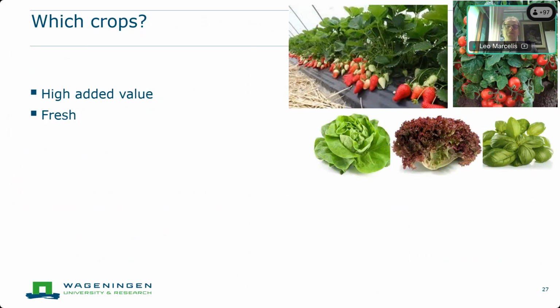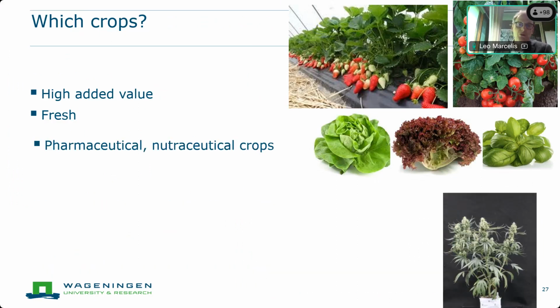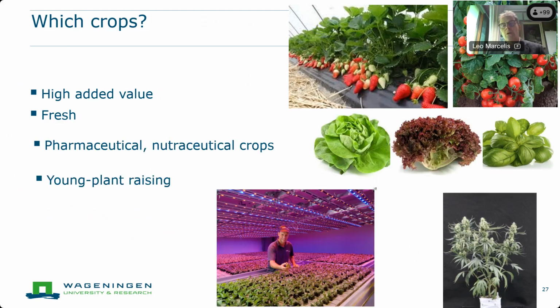I also often get the question, what crop should we grow in a vertical farm? Well, at present, it's not that cheap. So I think if there are high costs, it's not a problem if you have a high value. So we should look in particular at products with a high added value. I also see advantages for crops for fresh products, but maybe also pharmaceutical crops, nutraceutical crops. Also, I would think young plant raising is very suitable to take place in vertical farming.